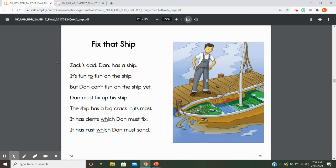Zach's dad, Dan, has a ship. It is fun to fish on the ship. But Dan can't fish on the ship yet. Dan must fix up his ship. The ship has a big crack in the mast. Oh, excuse me, in its mast. It has dents which Dan must fix. It has rust which Dan must sand.